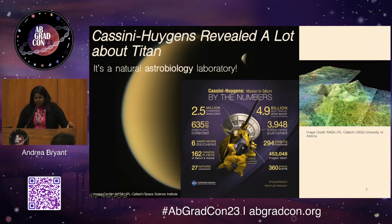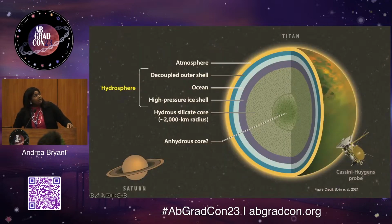All right, so starting with Cassini, we learned a lot about the Saturnian system, but especially for this study, we learned a lot about Titan. There's actually a probe, the Huygens probe, that landed on the surface of Titan. If you go on YouTube, you can see the landing. It's landing through the haze, and you see some water ice pebbles on the surface. There's so much I could say about Titan, but for the sake of time, I'll just say it's an amazing natural astrobiology laboratory. I'm very excited to do some theory about it.